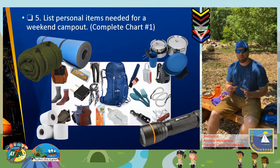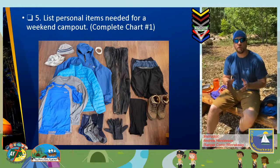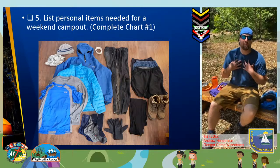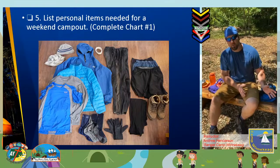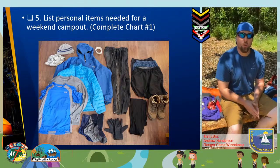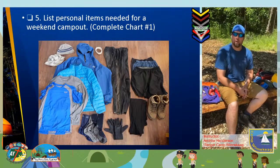Wanted to take a moment just to talk specifically about clothes. What you bring with you is very important. If you're camping during the summer, most of the time you're going to be in shorts and t-shirts. That's really good for the daytime, but when it gets dark, temperatures can drop, and depending on where you are, they can drop significantly. So what may feel nice and warm during the day could be very cold at night.